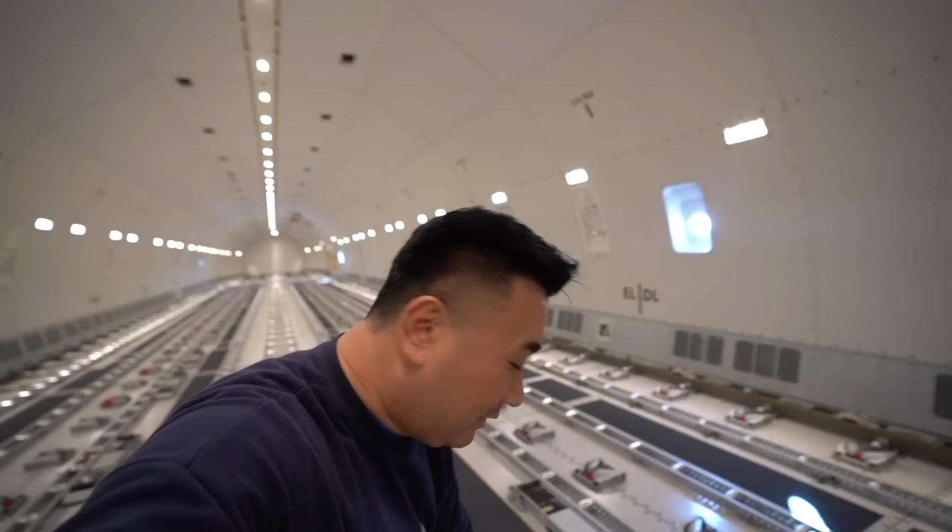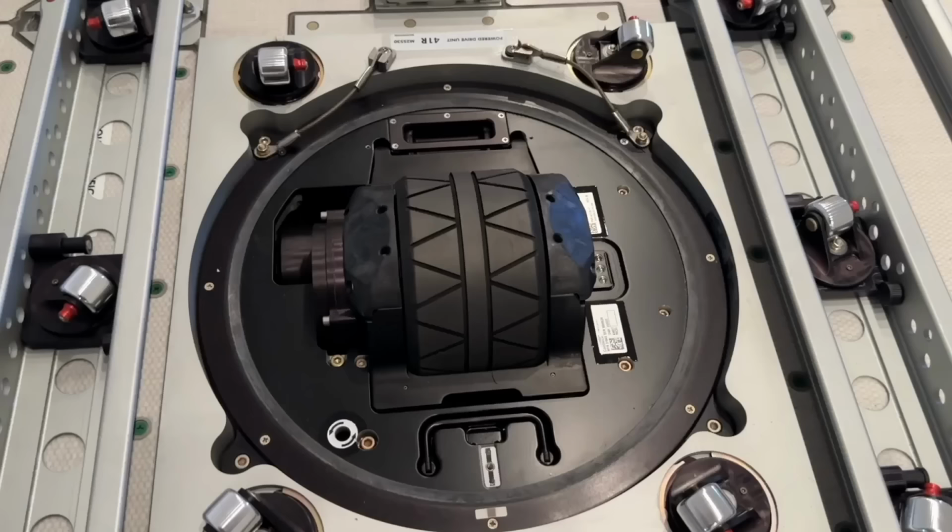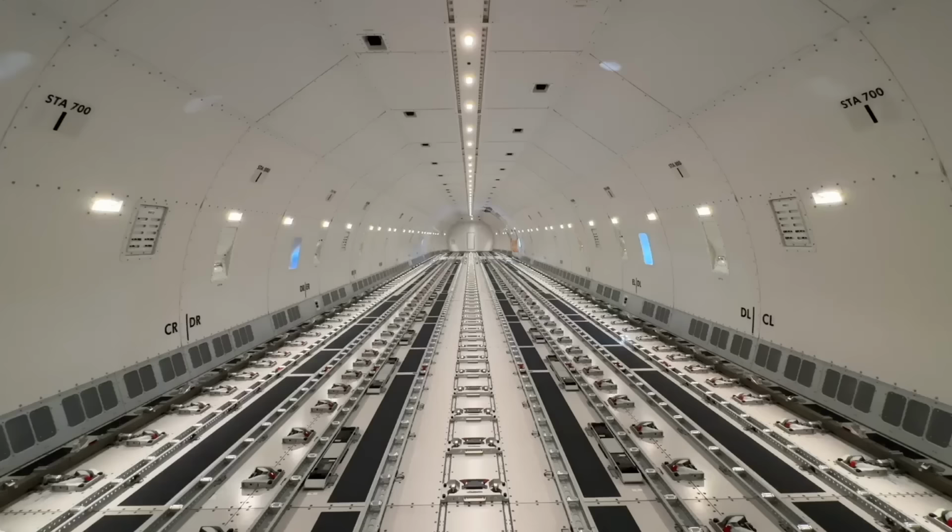Well, everything on this freighter is brand new. Look at the rails, look at the wheels, look at all these locks. There's no cargo ever been on this airplane yet.